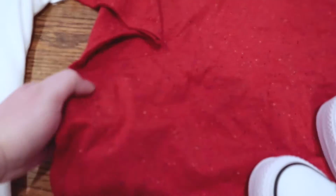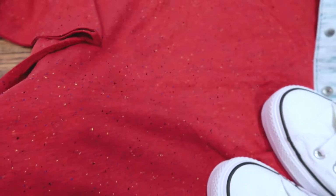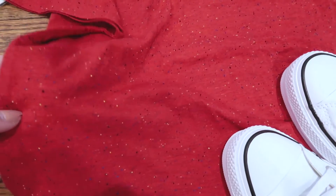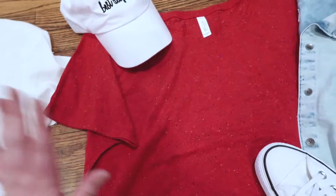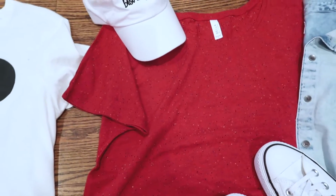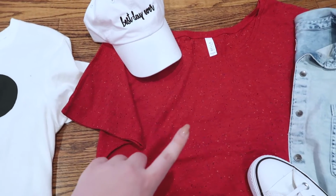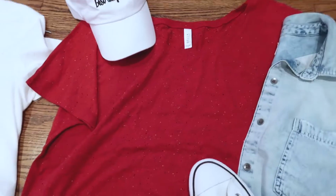For this shirt, first of all, I got this on Amazon and it's actually really fun. It's very colorfully speckled and it's yellow and blue, which are the perfect colors for Disney. And I'm actually going to put a saying on this with my Cricut that says love with the Disney ears on it. So that'll be really cute.